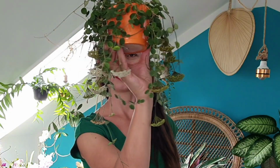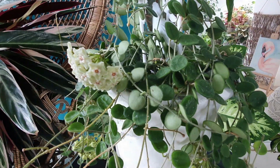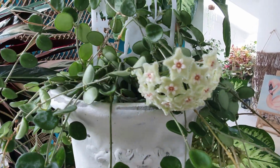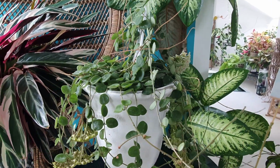I've been growing my Hoya serpens for 4 years, starting from a cutting with just 2 leaves. Over time, it has flourished beautifully. I added a trellis in the middle of the pot, which is now almost invisible due to the dense foliage. This year, it has rewarded me with its first bloom.